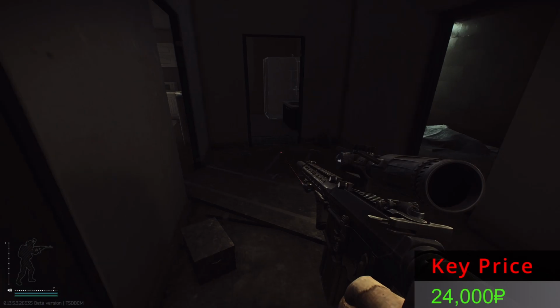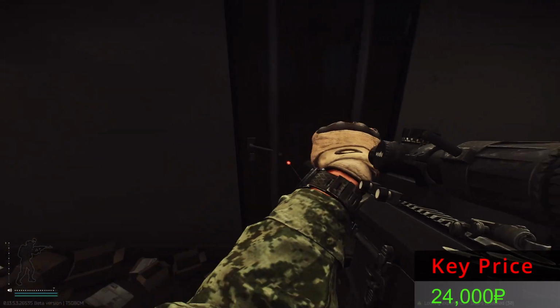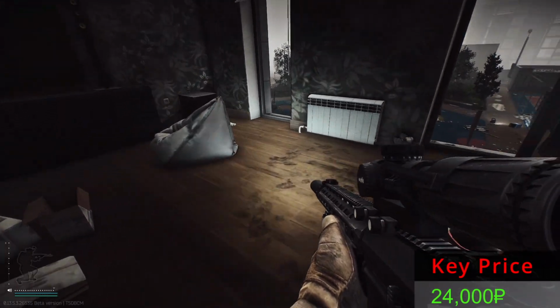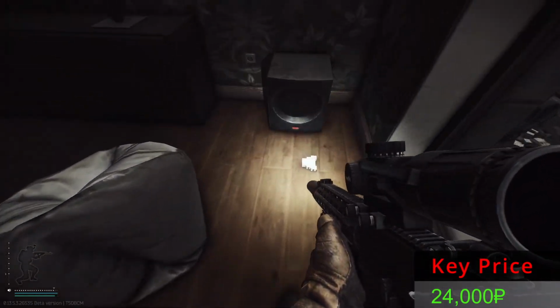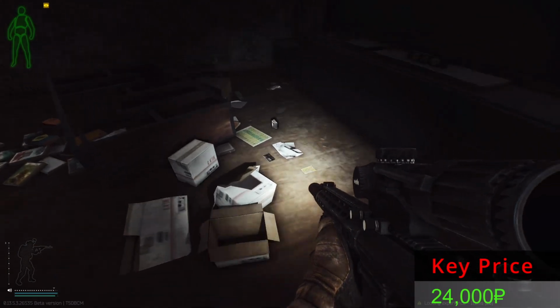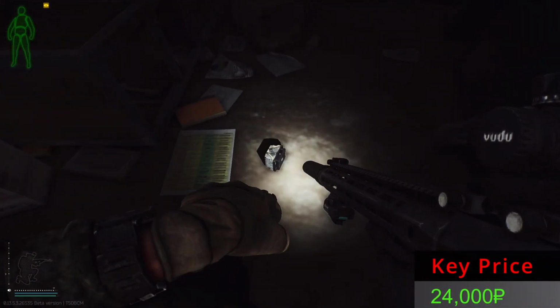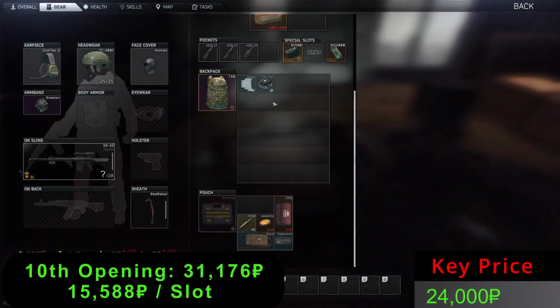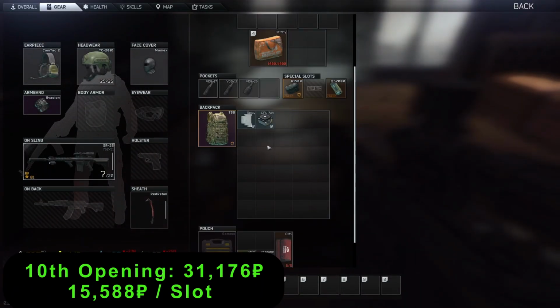Ladies and gentlemen, door number 10. The last one. Let's see. What do we get inside? We have a relay. And a rechargeable battery. This from door number 10.